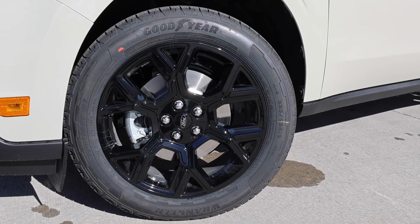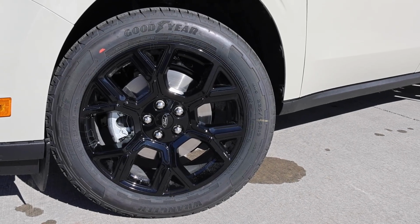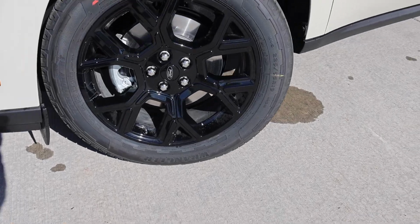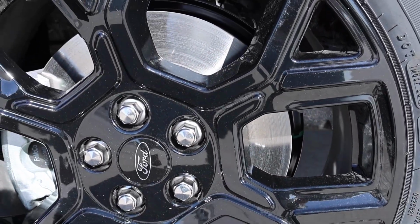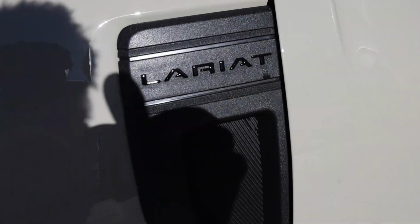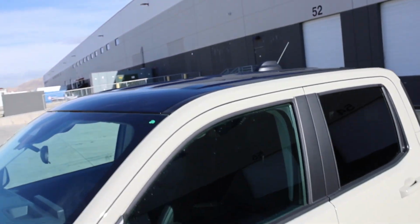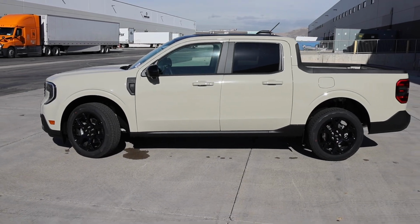These are the Goodyear Wrangler Territory HT, so basically a highway tire. 225/55 19-inch wheel, 5 lug, disc brakes obviously, and I like the blackout too. It has like a high gloss on it too. You can tell too that they stamp a fender flare right there, and then here's some of your trimming off to the side. It says Lariat in black mirror caps, and I don't know if you guys even notice, it has the black roof too. It looks really good. Painted door handles. Yeah, it's a good looking pickup.